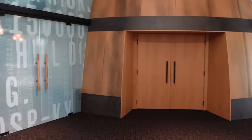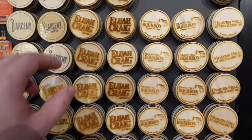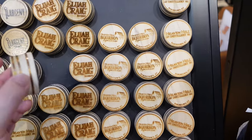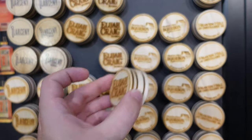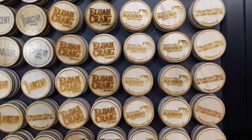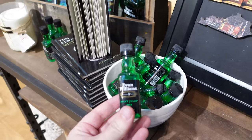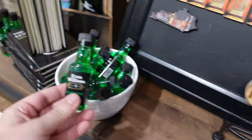So I guess if we had actually planned this visit out, we could have bought a ticket. Looks like they're doing some sort of tasting in there. But yeah, this is a neat looking little area here. Got all the magnets here. Oh, it's just a magnet. Oh, that's kind of a neat magnet. It's a little barrel. Evan Williams mint julep, really. Oh, it's mint julep mix.